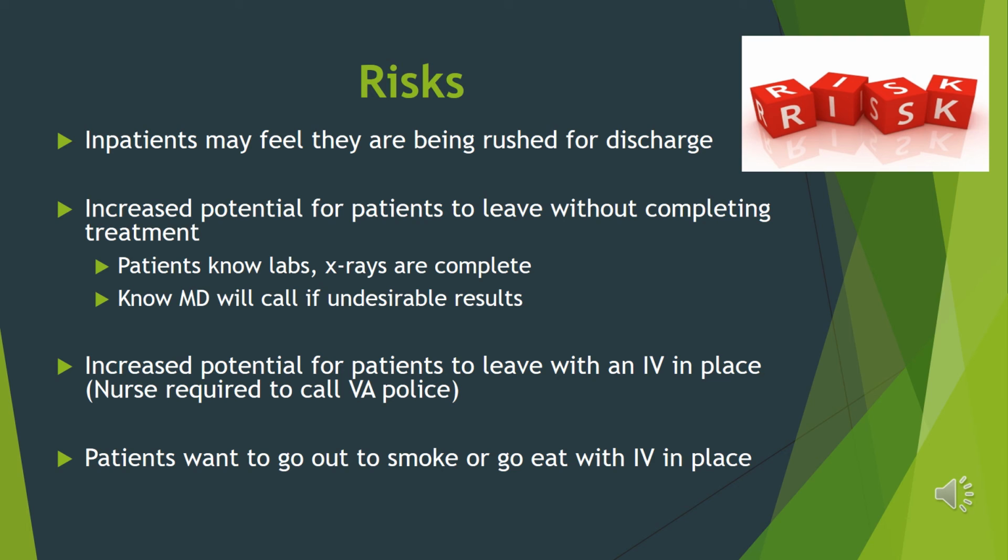Another risk of one of the suggestions, with the PIT or even the nurse initiated protocols, would be that perhaps there would be an increased potential for patients leaving without completing treatment. For example, if a patient knows that their labs have already been sent and their x-rays are completed, perhaps, and this even happens now, they will tell the nurse, have the doctor call me if they find anything. That is a current problem that we have. Patients know that all of their imaging and labs are being processed, but for example, I have patients who say they have to go pick up their kid from school, so they can't wait, and they'll say, just have the doctor call me. That's not something that we would like to promote.